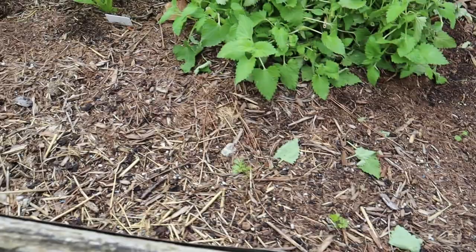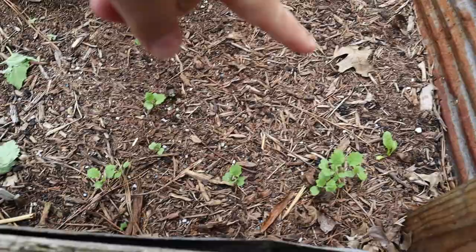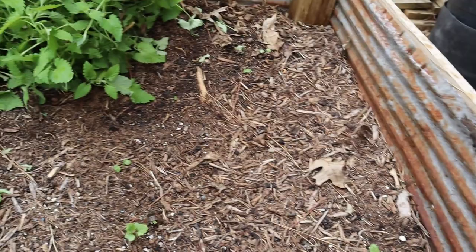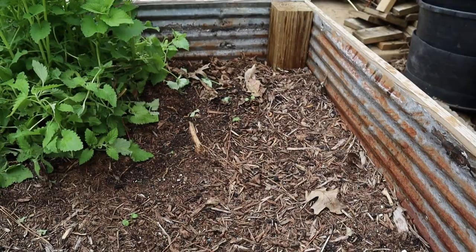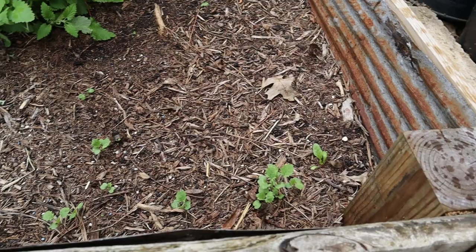Here I've got a couple of carrot seeds that come up, and then over here is some more kale that I planted for them to germinate. And funny enough, right there is a Swiss chard that I planted in the fall, and I guess it just never came up, so the seed laid dormant until now and it decided to come up on its own.